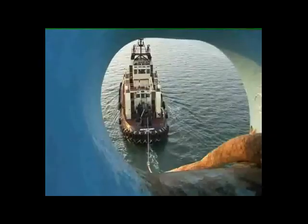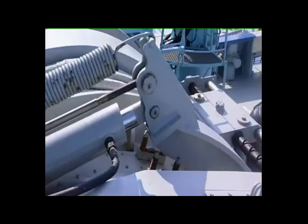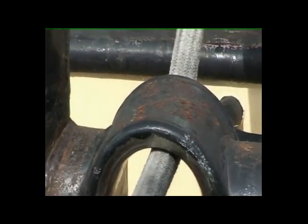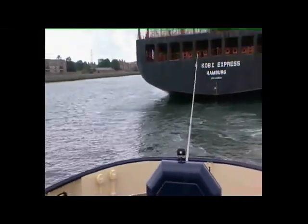The deck of a tug is not the easiest place to work. Heavy swells, high winds, strong tides, heavy equipment and massive loads combine to make it a difficult and sometimes dangerous place. But the work done is invaluable.